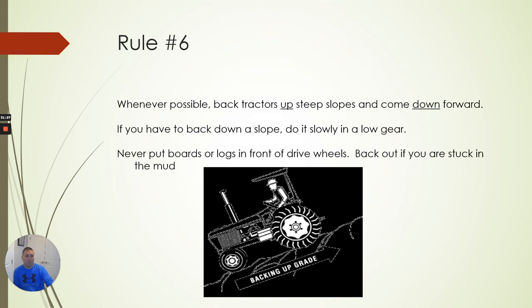So whenever possible, back tractors up. Same thing for the weight and the pivot point on that tractor, right? If you are backing up a grade, that's the proper pivot point, proper weight distribution. If you're going up this way, I should say, if you're looking at my hand, and there's a lot of weight on the back of that tractor and you're going up a hill, all that tractor is going to do is pick up. Now, some weights in the front can help that, but still not the best way to do that. Don't put boards down in front of the front drives.